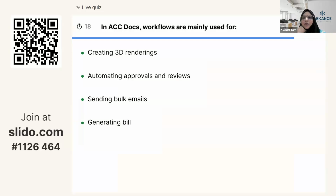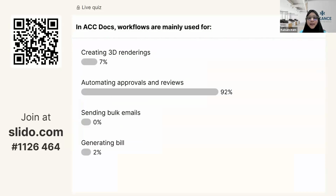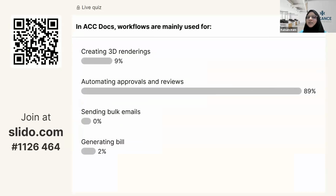Then: ACC Docs workflows are mainly used for creating 3D renders, automating approvals and reviews, sending bulk emails, or generating bills. I want 100% on this because all the other options are obviously wrong. After 3 seconds, let's move forward. Okay, 89% is also good. But guys, generating bills we haven't even talked about. Might be possible we'll talk about it in later webinars, but not in this one. It only automates your approvals and reviews. So this is the answer.